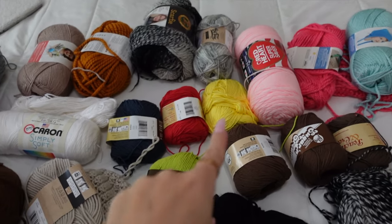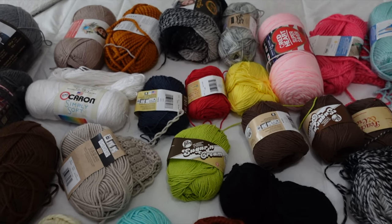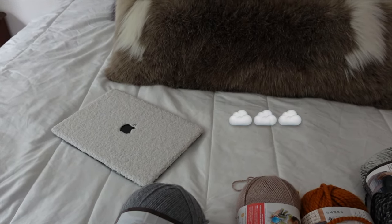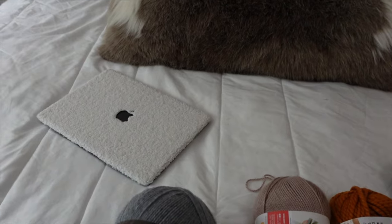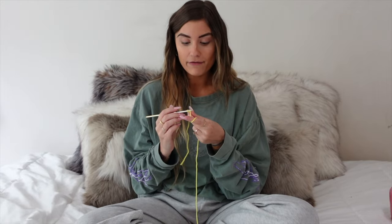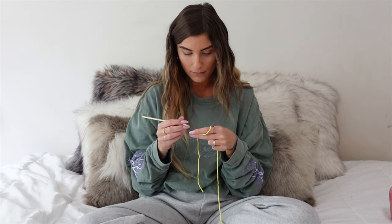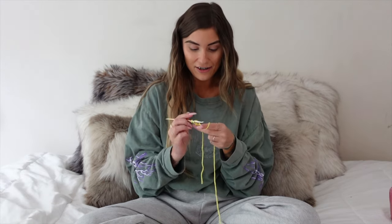I think for now I'm just gonna do the classic yellow and white smiley face with a black outline for the face. Also, look at how cute my case for my MacBook looks on my bed. Oh my gosh, love it. So cute. I do not crochet often at all anymore, maybe once a year. So this is my yearly craft that I'm making. These nails are making it difficult.